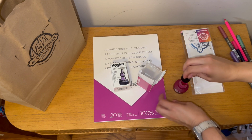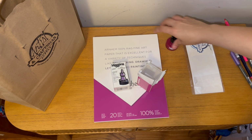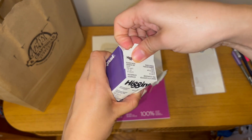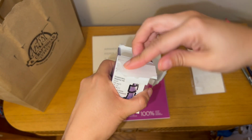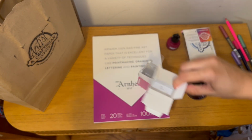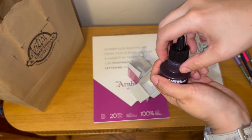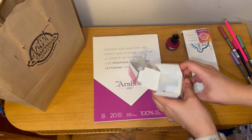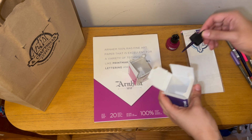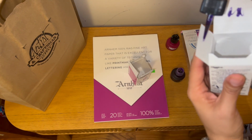So I'm so excited for this Higgins ink. I got the magenta because, of course, and then I got the violet. And I'm curious to see how these work with the glass pens that I purchased. Oh, by the way, I was inspired by Sophie McPike, sorry. And I love her videos. I'm such a fangirl. Such a fan. Look at that purple. So pretty.